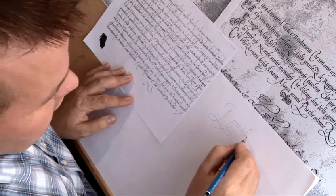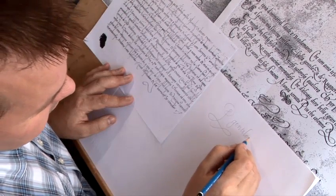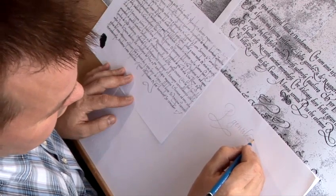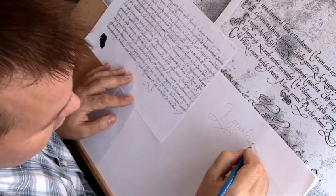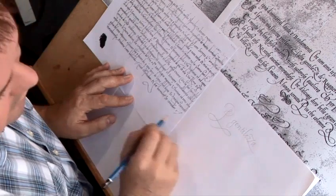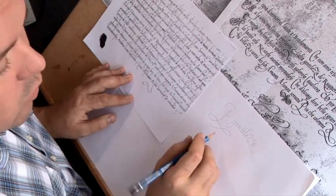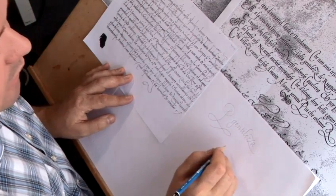Beautiful handwriting is not something you can learn overnight. You need time. You need to practice. When you have practiced with pencils, you can get some ideas of how some words can be written, how some letter forms can be done.